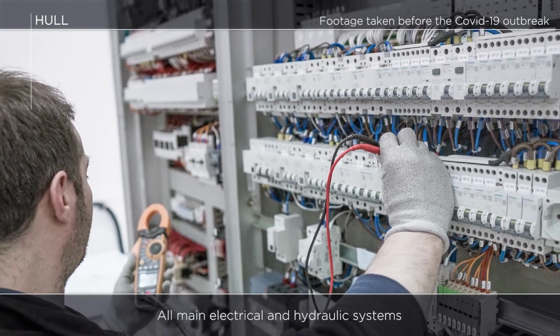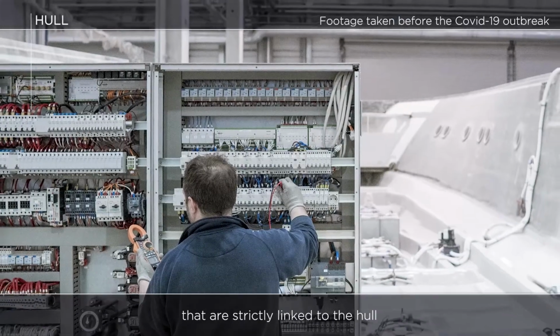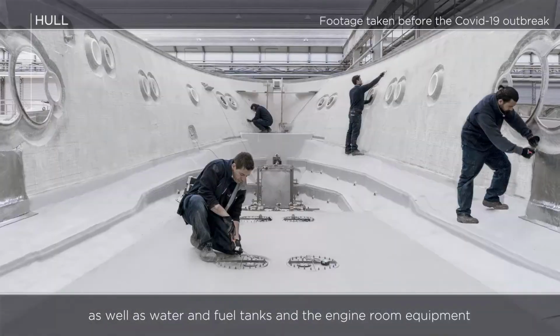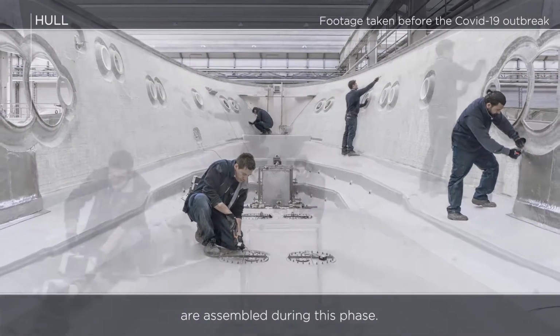All main electrical and hydraulic systems that are strictly linked to the hull, as well as water and fuel tanks and the engine room equipment, are assembled during this phase.